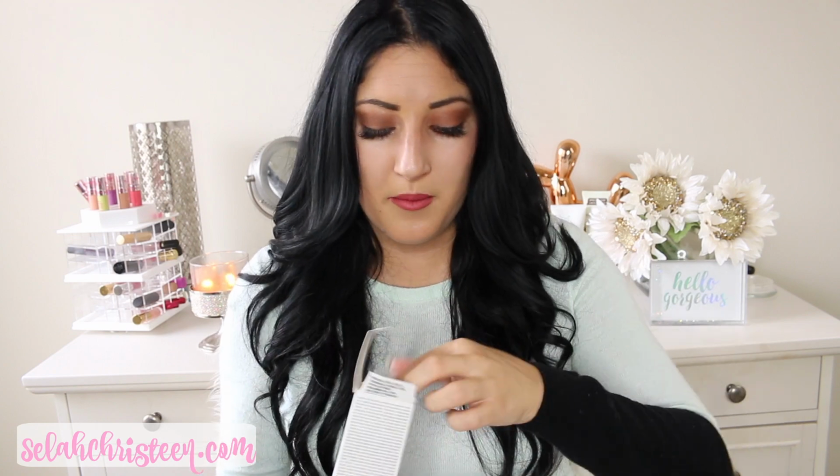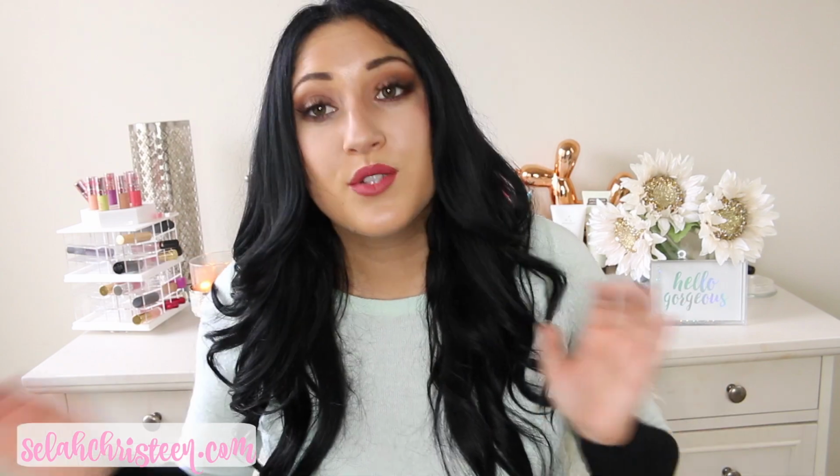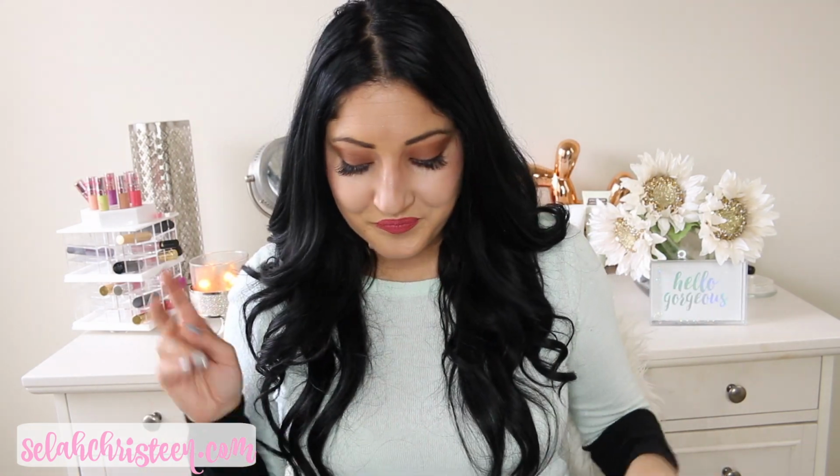So if we open it up, I love skincare, you guys. Especially this is for dry skin. Again, full-size product. That's absolutely amazing. I'm so excited. I love playing with new skincare. It's like my favorite thing ever. Whenever I see that there's skincare in here, I automatically get so excited.